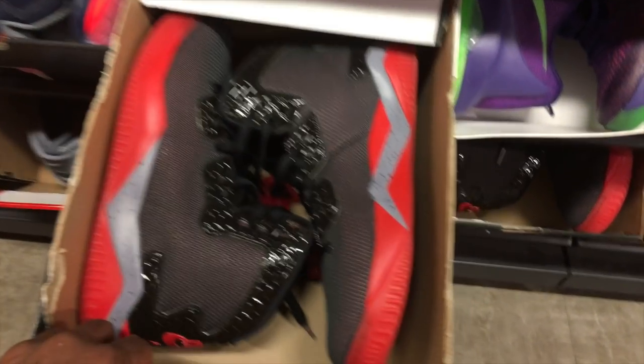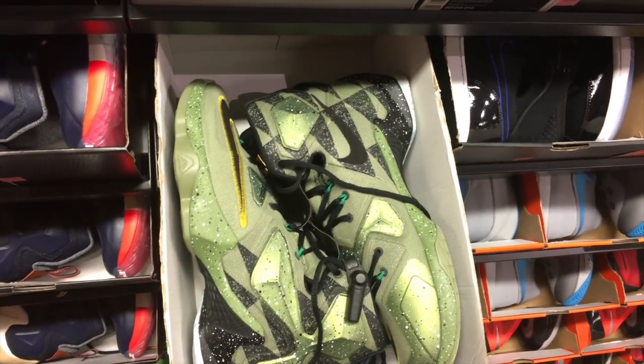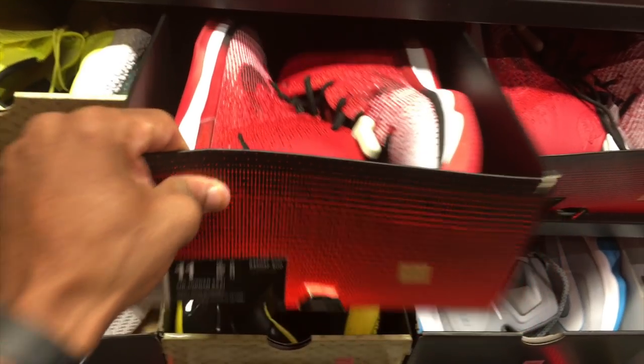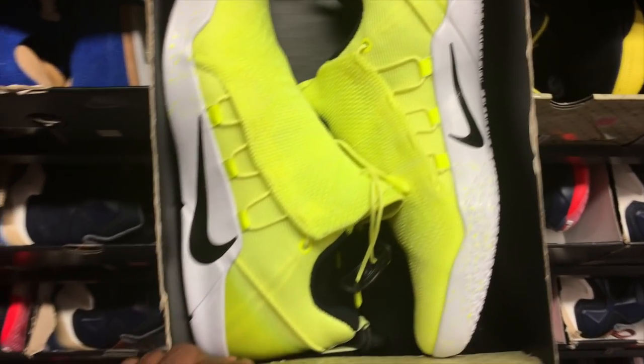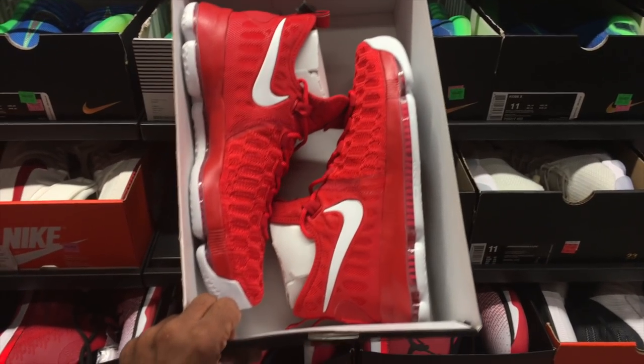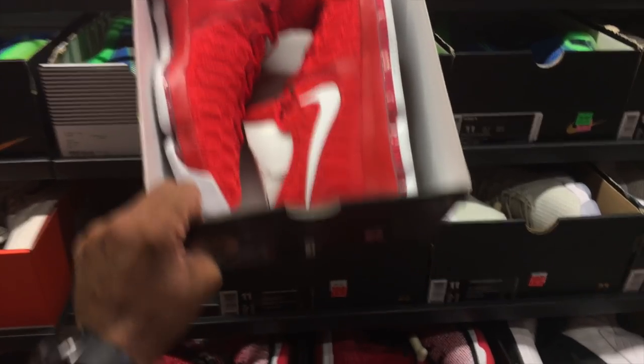95, whoa. Chicago 1s, $129. These Kobe ADs are $200, just FYI. KDs up here for 90 beans. I'm not sure if it's a good balling shoe, man. I heard good things about them, though. Good price. What are these right here?